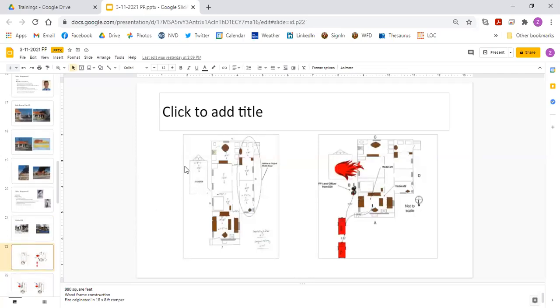So this is the camper. This is the mobile home. This is where the fire starts. This is them coming up. They get a knock on the fire. You can see the fire's coming into the mobile home. All right.